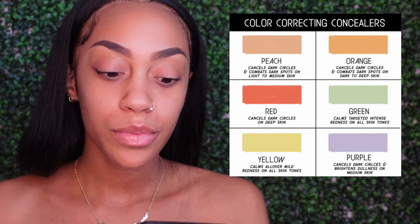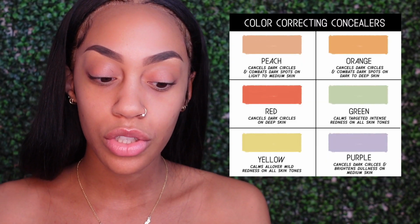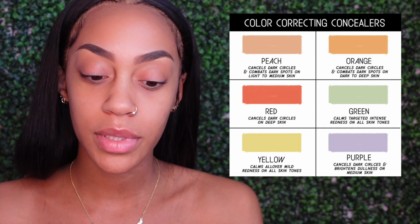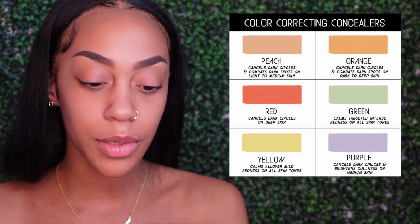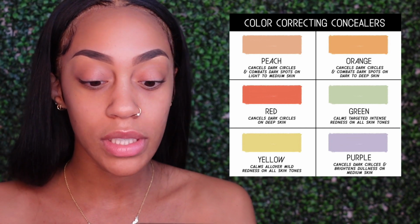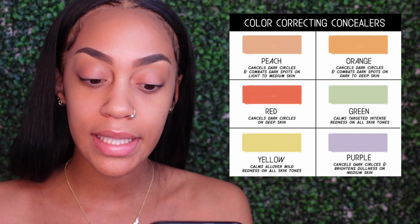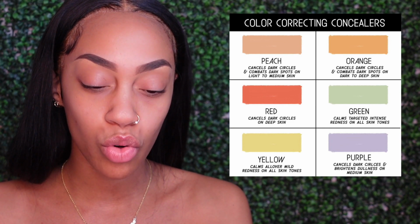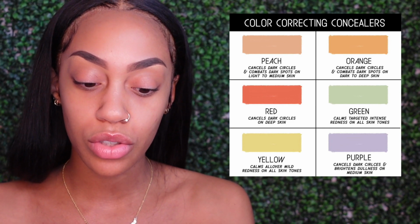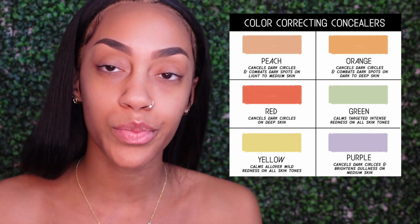So according to the chart, the color peach cancels out dark circles and combats dark spots on light to medium skin. Orange cancels out dark circles and combats dark spots on dark to deep skin. Red cancels out dark circles on deep skin. Green calms targeted intense redness on all skin tones. Yellow calms overall mild redness on all skin tones. And purple cancels dark circles and brightens dullness on medium skin tone. So according to this chart, I would be in the light to medium skin range, which means I should be using peach. However, I use what I feel works for me.